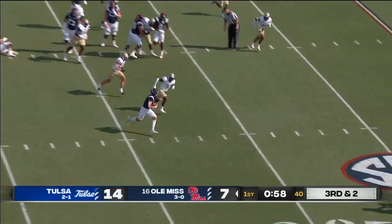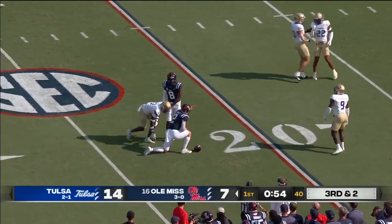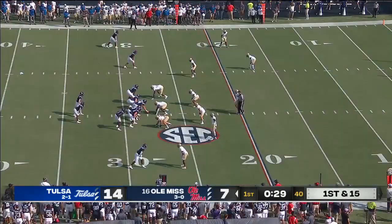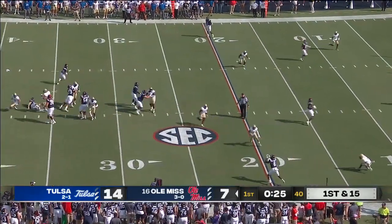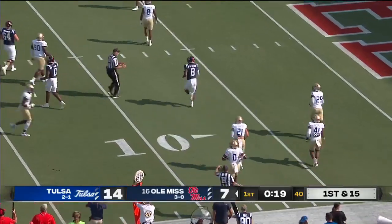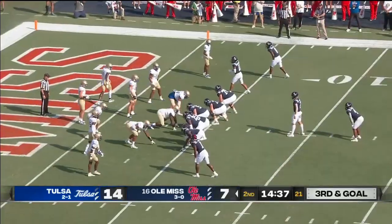Dart keeps it, has the first down, a lot more. He is dropped around the 23-yard line by Tyon Davis, but that's a 13-yard pickup by the Ole Miss quarterback. Coming near side, Malik Heath with the catch. They'll spot him around the 9-yard line. It'll be first and goal now for the Rebel.